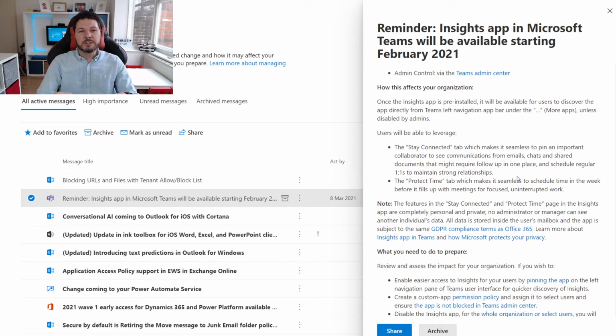And then the protect time, as I said, this is going to make it seamless to schedule time in the week before it fills up. So I'm very excited to see that one come in.